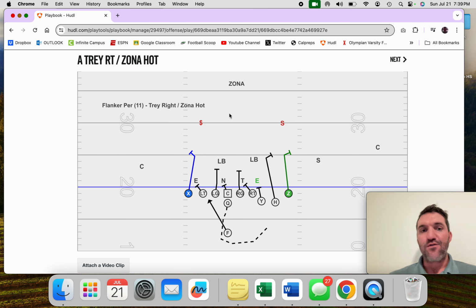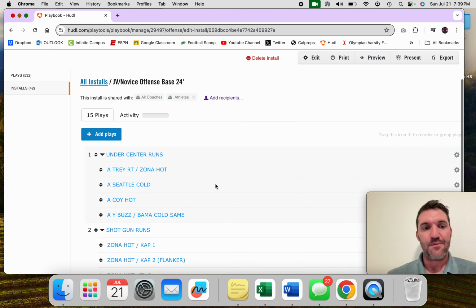Our base formations right now, you guys can focus on tray right, tray left, dubs right, dubs left. The big difference though is that there's not a gun call. So for this example, it's just tray right. That means by default, the quarterback's under center and the receivers are tight. Let me show you a different example.